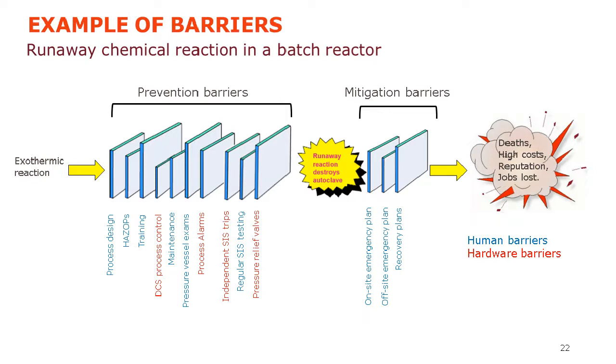And beyond process alarms, independent safety instrumented systems to trip. So if the operator's distracted, hopefully the safety instrumented systems will work fine. And then if those don't work, usually have a pressure relief valve to vent that exotherm, that pressure, that loss of containment to a safe area.